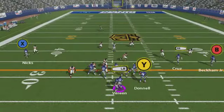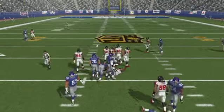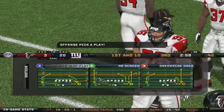Number 34, the lone setback. Hand off to the tailback. Babineau is there on the stop at the 38-yard line.